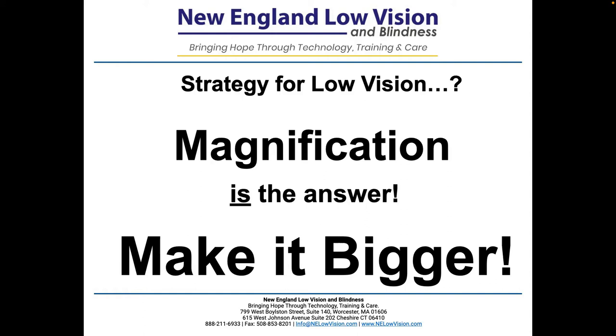The handheld magnifier is not doing the trick. Make it bigger, get a bigger one. You get a handheld video magnifier, that's not doing the answer. Make it bigger, get a bigger video magnifier. That's not doing it. Then maybe a bigger TV set with a magnifier that can connect to a bigger TV set. If the vision is too far advanced for even that, then it might be more text to speech, to hear and process information with your ears rather than with your eyes.